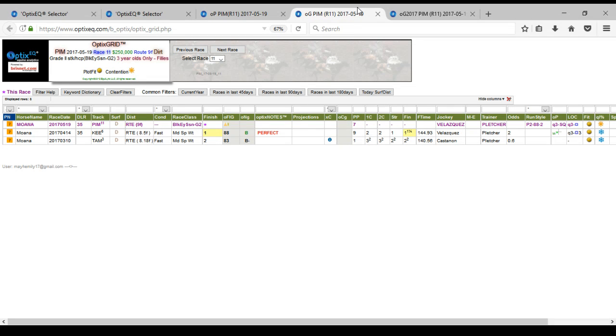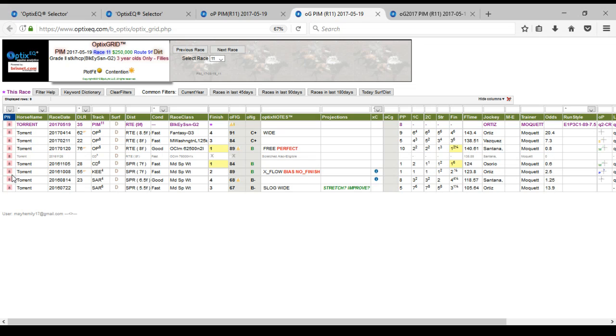Again, lightly raced, she is facing winners for the first time, and facing graded stakes for the first time. So those are 2 questions, 3 questions really, that have to be answered with her. And of course, she's been bet in both of her starts, so not likely to get that much of a price on her. The number 8, Torrent, she's coming in from Oaklawn, another one that's got some foundation.